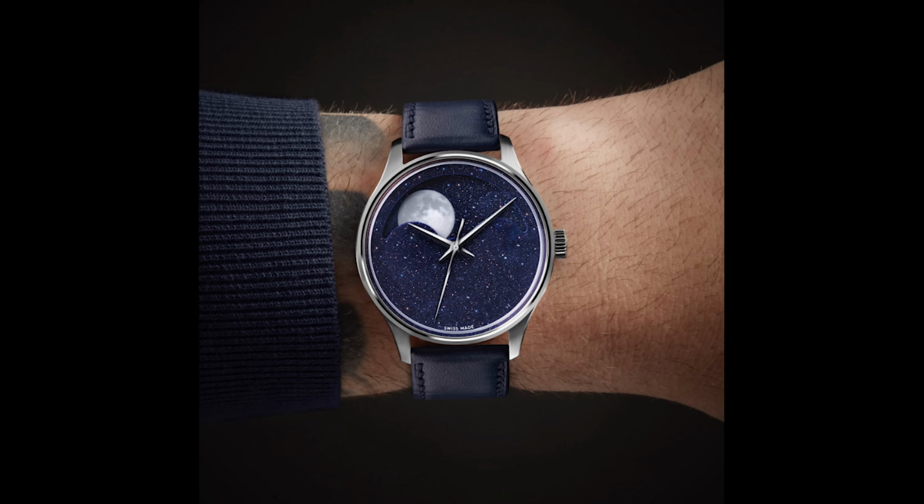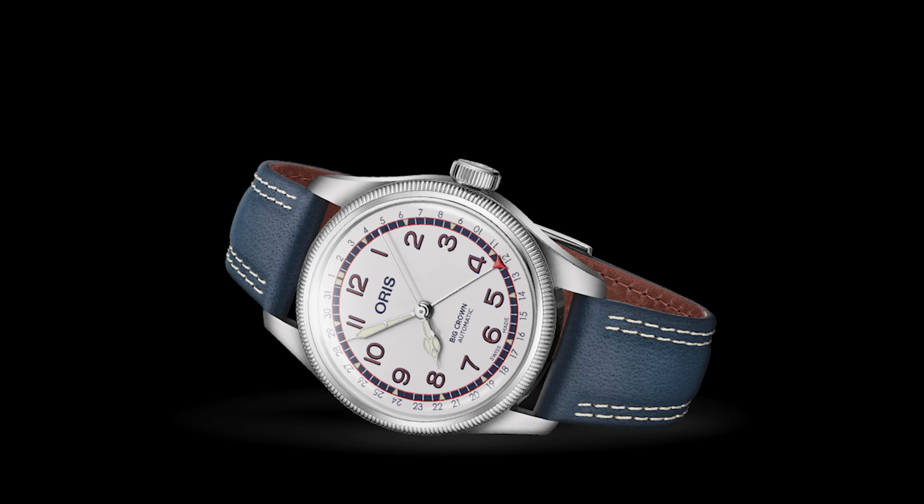I did have to tie my favorites between two, the Christopher Ward C1 Moon Phase and the Oris Big Crown Pointer Date Hank Aaron. I got to see both of these in person last year.